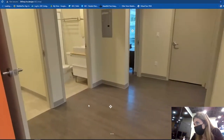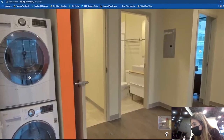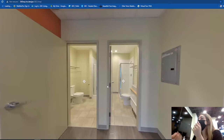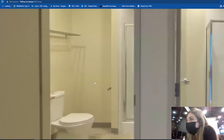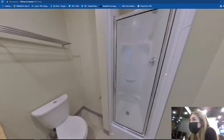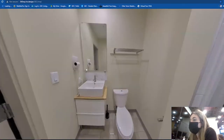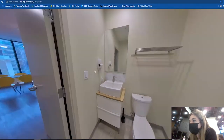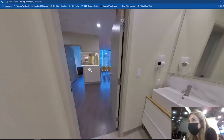Okay, over on this side, I need to move in and show you the bathrooms first, because this is how the virtual tour is oriented. Here is the first bathroom. You have a standing shower, toilet, and we have hair dryers in all of our rooms. It is very spacious.